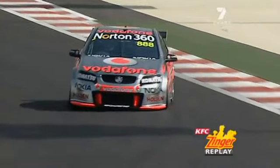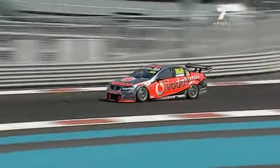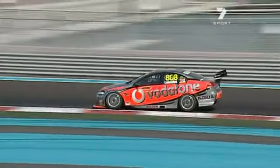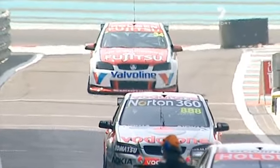Zinger replay. Big slide for Lowndes. Great car control through turn 16 into 17. Now having to slow the car down back to first gear. Very difficult. Great job to get it into that corner from such a fast entry.